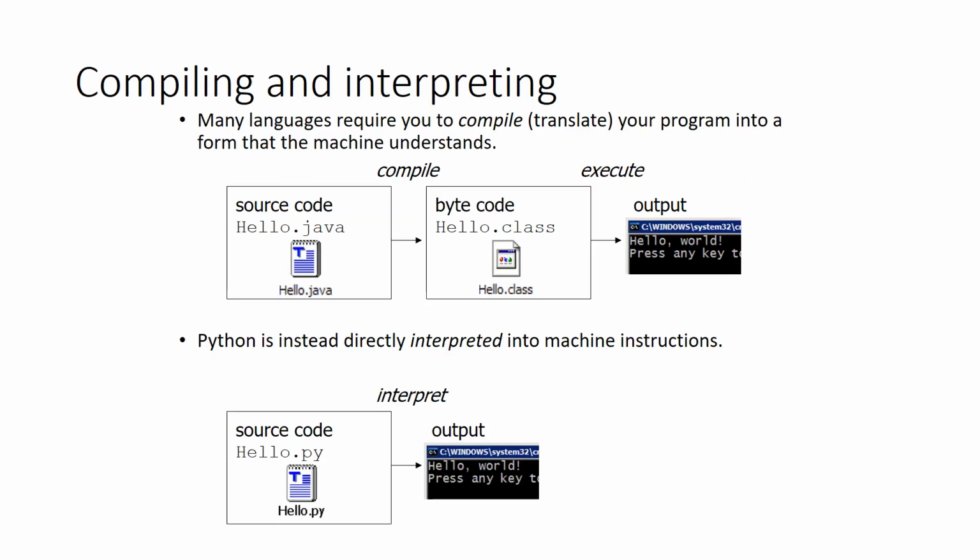Okay, so compared to Java and Python, compiling and interpreting. Many languages require you to compile your program into a form that the machine understands. Suppose I am using Java, I am going to write some program in Java. So I am going to write some program in a notepad and save the file as hello.java. Once I save the file, I'm going to run the program in a command prompt, I'm using the syntax javac. Javac is nothing but Java compile, then the program file name dot java. So this is the procedure for compiling the program in Java.